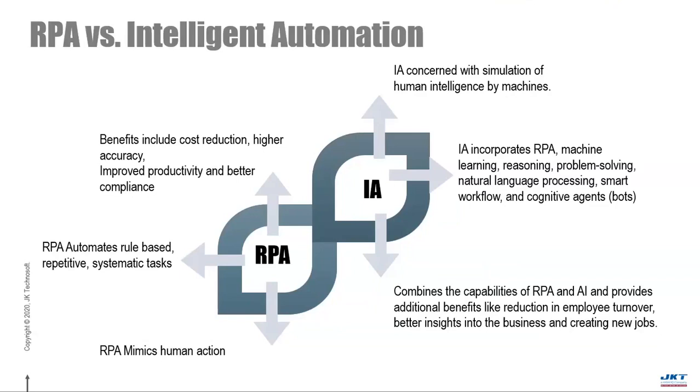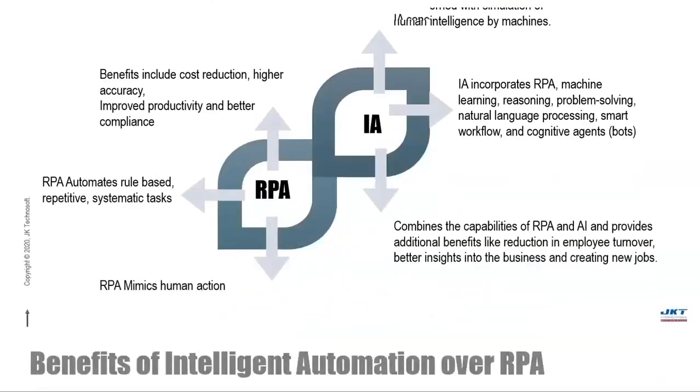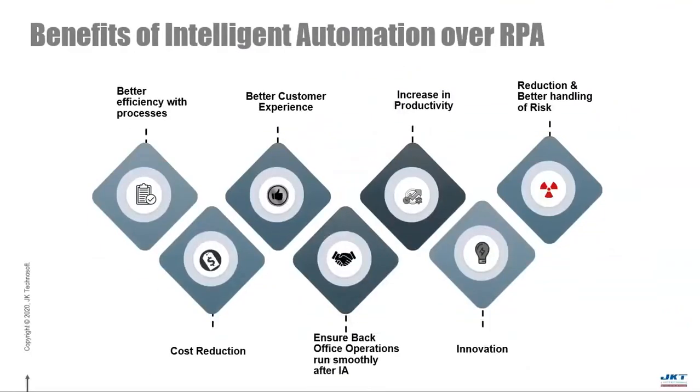So all this means is intelligent automation is supercharging RPA, and it can be used to optimize the value of RPA. And hence, let's now look at more benefits of intelligent automation over RPA. So when it comes to efficiency, it provides better efficiency than RPA, as it reduces the process handling time by significantly improving the process speed.